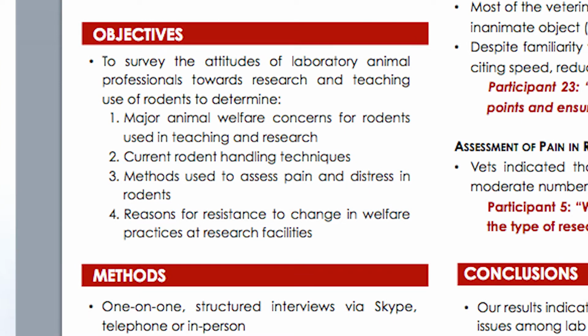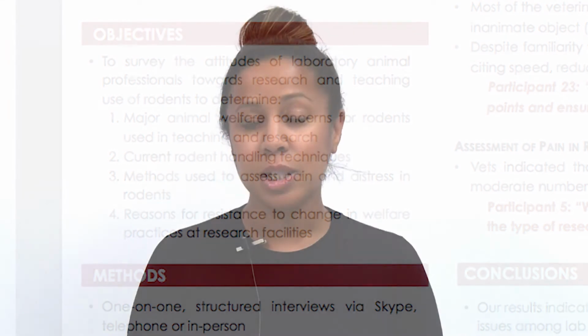Despite strong support from the scientific community on these ethical principles, significant work still needs to be accomplished to refine care and welfare practices in institutions across the country. The purpose of this project was to assess current attitudes of laboratory animal professionals towards rodents used in teaching and research. These professionals included laboratory animal veterinarians, veterinary technicians, and animal care staff that worked in research institutions across the country.